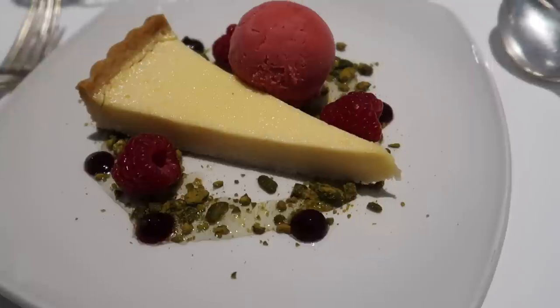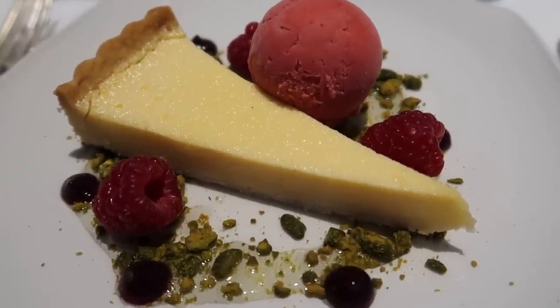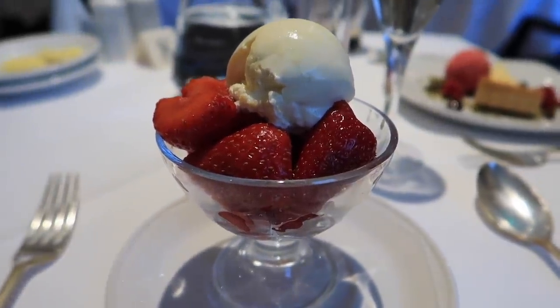Delicious. So I've gone for a wonderful lemon tart with a raspberry sorbet with some pistachio nuts. And you've gone for the classic. I did. Yeah, strawberries and cream. How much cream? I know. It's a lot, isn't it? Can I have a bit? Certainly. Help yourself.